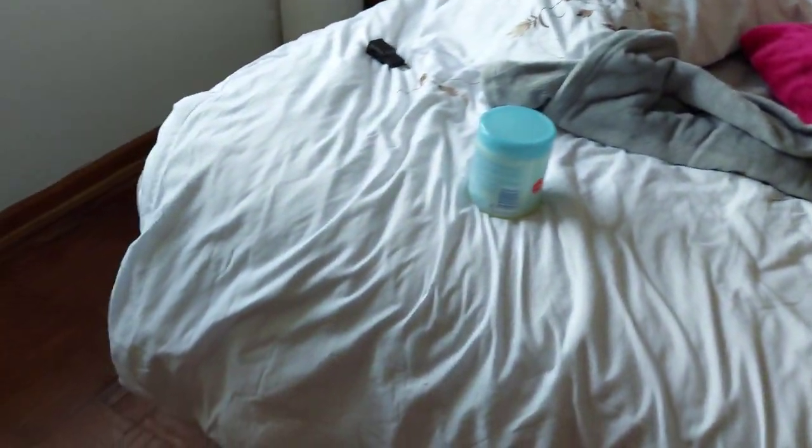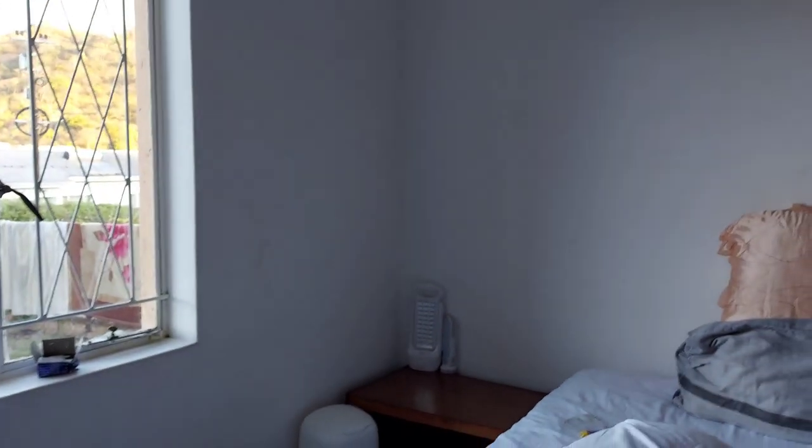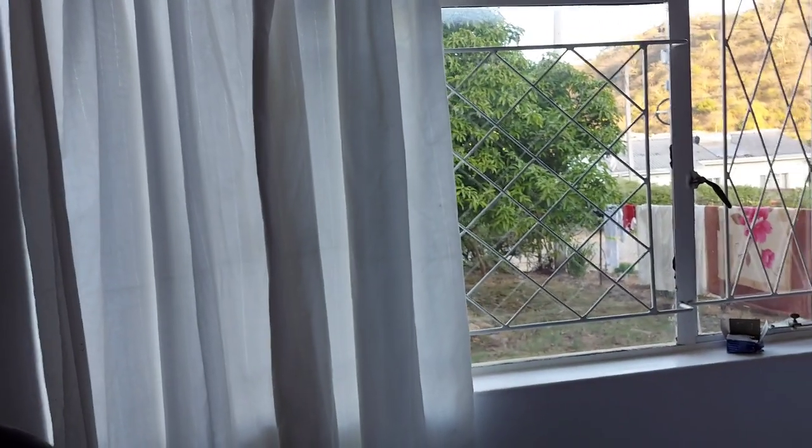Guys, what I like about white curtains is that you can play around with your bedding. Like right now I have a white duvet cover, but it allows you to play around with your bedding. That cupboard there, I want to turn it white, and I have another cupboard there that I want to turn white. Everything is still all over the place as we're sorting ourselves out. So yeah, guys.